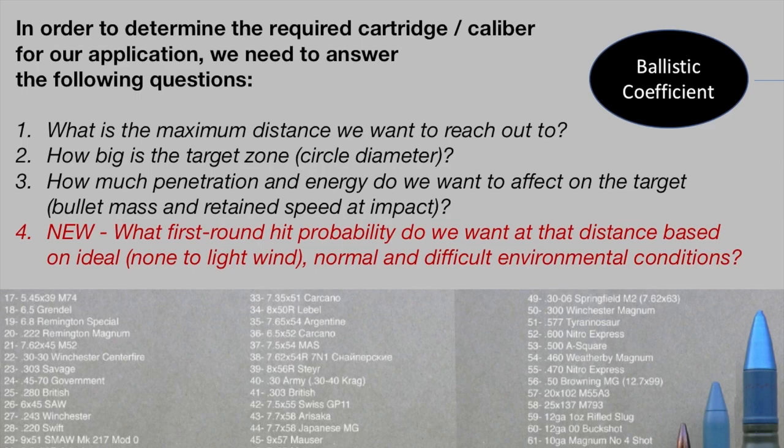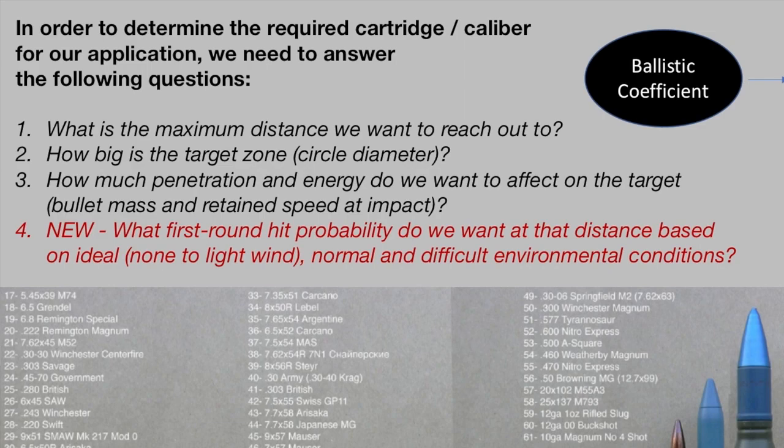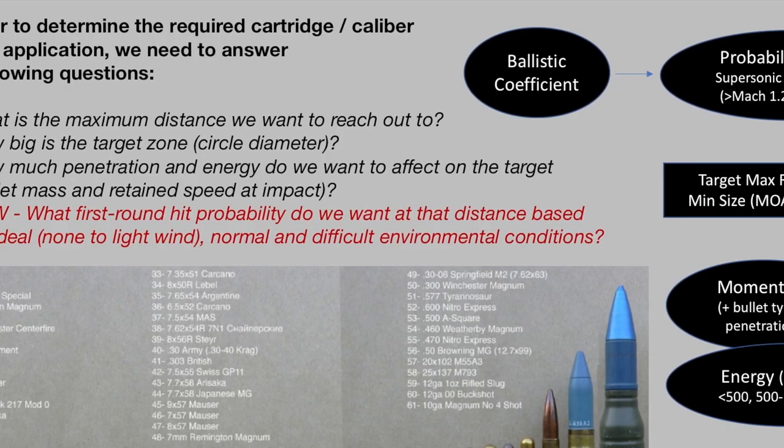Finally, I would like to introduce the fourth question, which is what is our first round hit probability do we want at that distance based on the ideal conditions, which means none to light wind, normal conditions, or difficult environmental conditions. Normally, every book covers the first 3 points, and I would like to introduce for those cartridges number 4 and maybe help you determine what is the best cartridge and the best caliber for your application.